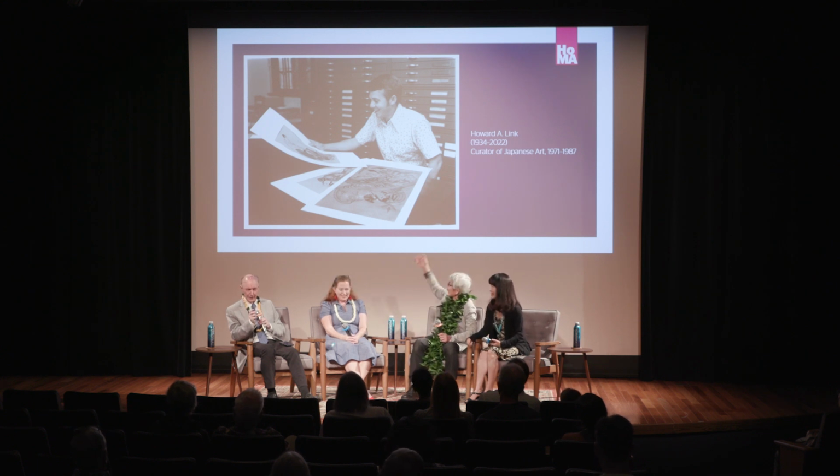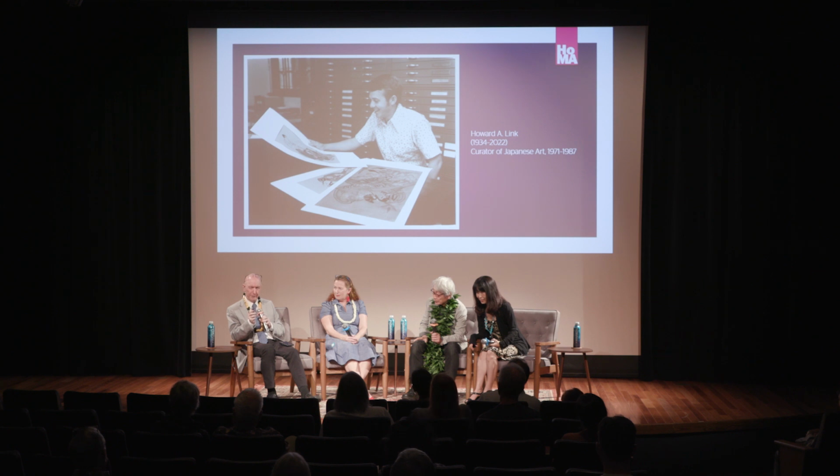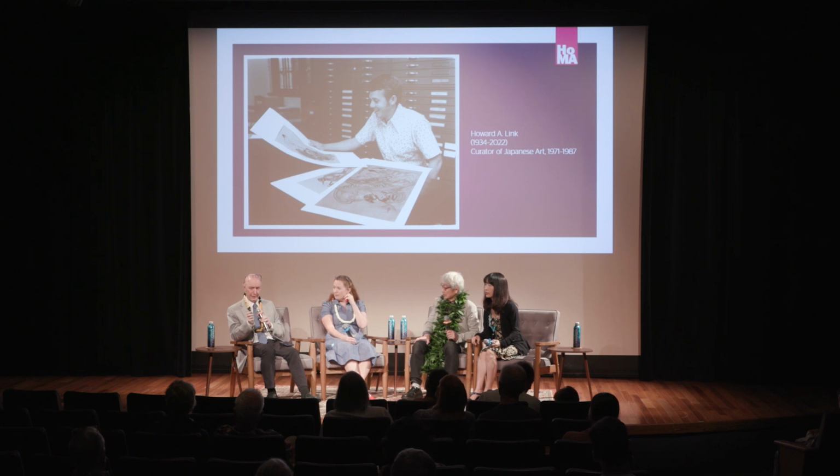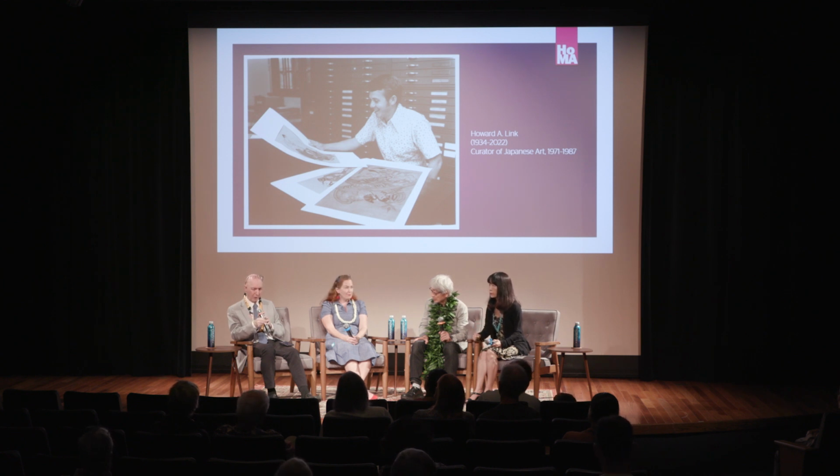Howard Link, by contrast, was responsible for the acquisition of the print collection of James Michener, which made the Honolulu Museum of Art the third largest collection of Japanese prints in the United States. So in the history of the museum, Howard Link has a very distinguished position. And the fact that this curator also purchased the work of Mr. Takayanagi speaks volumes, in my opinion, about the importance of Mr. Takayanagi's work.